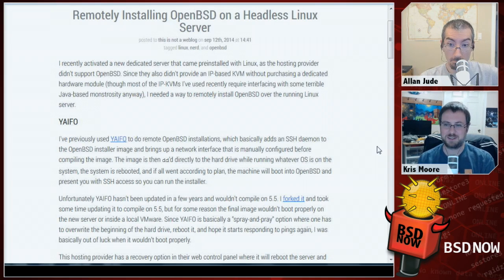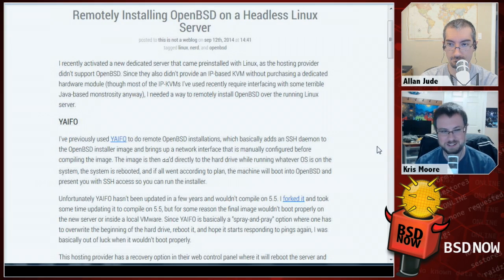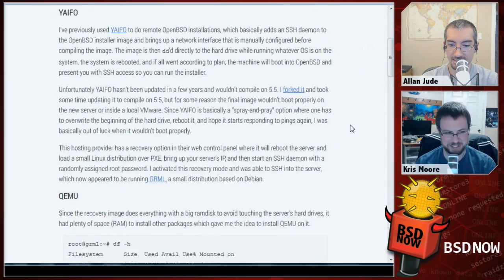Sometimes you'll get lucky and they'll offer, say, FreeBSD, but it's harder to find one that natively supports the other BSDs as well. So this article shows you a really cool way you can use a Linux-based rescue system, a RAM disk, and QEMU to install OpenBSD on the bare metal of a server headlessly and remotely. But this is actually really clever. Yes. What we came up with here.